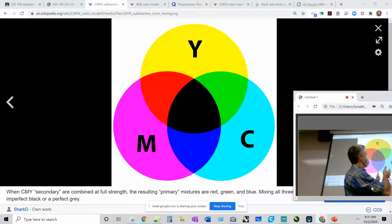What's happening here is that when light hits this and then reflects off, cyan is absorbing everything except cyan. Magenta absorbs everything except magenta. And yellow absorbs everything except yellow. So when you mix them all together, they absorb everything. The way paints work is they take certain colors out of light and reflect a few, and that's the color you see. So when you mix paints, the more paints you mix, the more they're going to absorb, and the less they're going to give off.